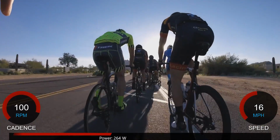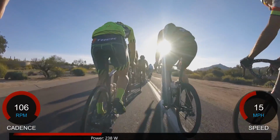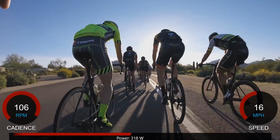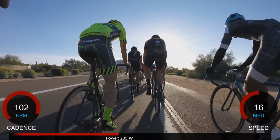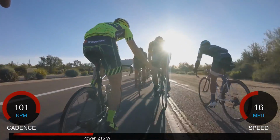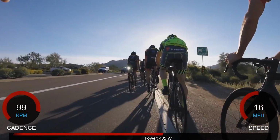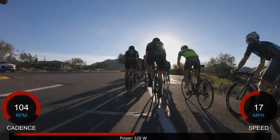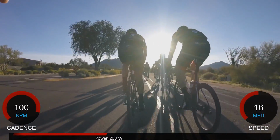You could have the least amount of fitness of everybody on your ride and look like the strongest, because you just know how to sit in, you know how to surf wheels, you know how to be in the right places, you know how to move up. When you need to move up, like you see Johnny here moving up when he sees that little movement, doing those things correctly can make you look like you have more fitness than you actually do.